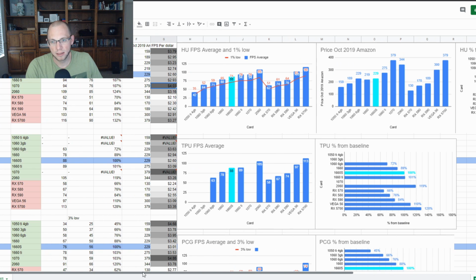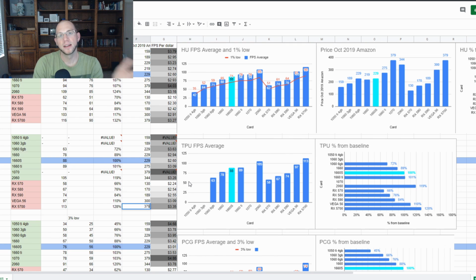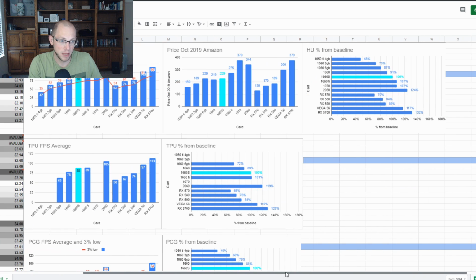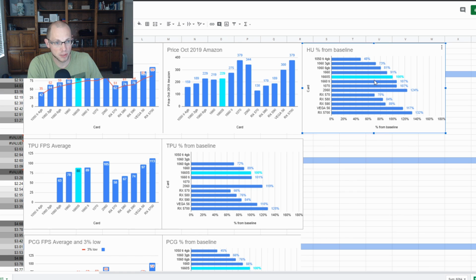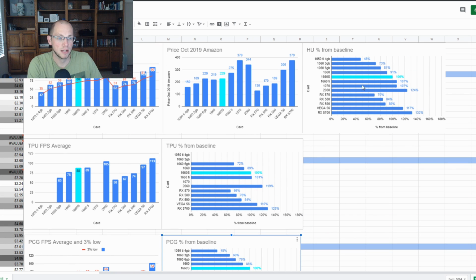Now, we cannot compare these to each other because you can't say, oh, this one has 10 more FPS. Hardware Unboxed has 10 more FPS than Tech Power Up, because it doesn't work like that. Their testing methodologies are completely different, and it is not a fair comparison, so please do not compare them to each other. What we can do is compare their percentage from baseline. So I made a Hardware Unboxed percentage from baseline, a Tech Power Up percentage from baseline, and a PC Gamer percentage from baseline. So the 1660 Super is baseline, is 100%.